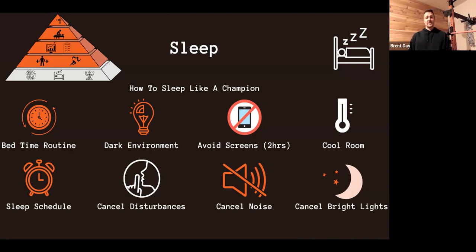Other aspect, obviously, a dark environment, right? A dark environment plays a huge role because the light can impact our quality of sleep, because it could wake us up in the middle of the night, and it might make it harder to go back to sleep. So a dark environment is another important aspect, right? We're at the point now of the year where it's getting darker a lot earlier, so it's a little easier to keep a dark environment and fall asleep a little bit better.